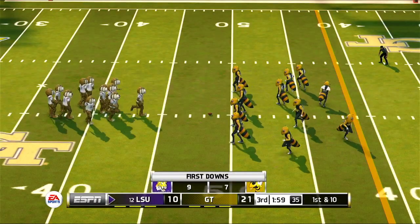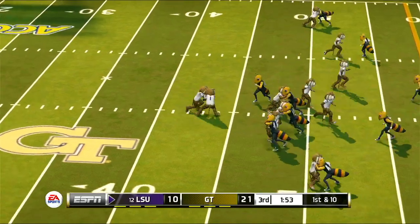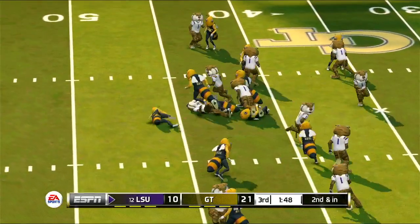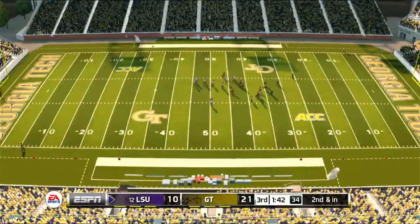From their own 48-yard line. First down. Here he goes. Gets to around the 42. That's good for a gain of 10 yards. That'll make it second and inches.